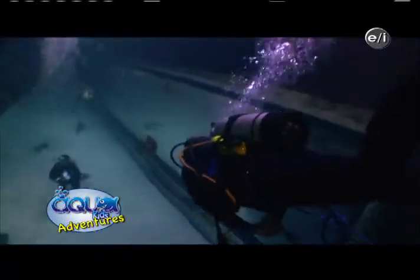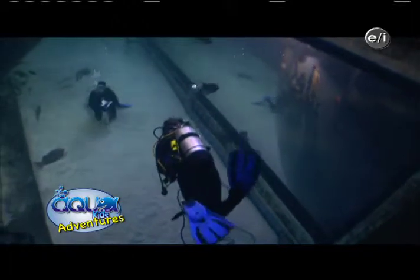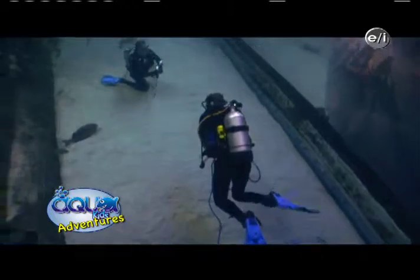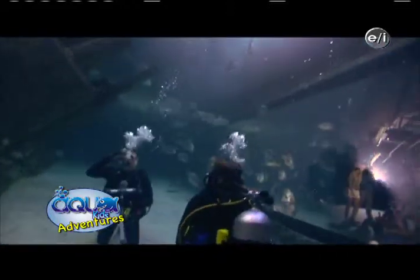Now it's time to enter the tank. I watched as Steve gave me the sign that it was safe to descend, so I took a deep breath and entered the massive tank. I descended down to the sandy bottom to get familiar with these new surroundings and watched as schools of glistening fish circled around us.